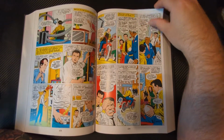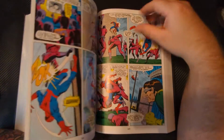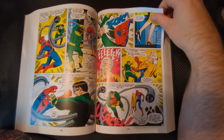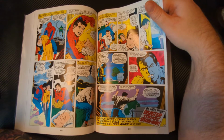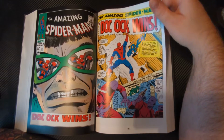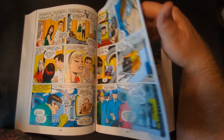And more Doc Ock. Doc Ock has befriended Aunt May, just using his normal persona of an old man with a bowl haircut. And he's got goons. And Spider-Man and Doc Ock are there. Aunt May passes out. She had a panic attack, and apparently if she has another panic attack, it's fatal. And Doc Ock's back in it. Aunt May's resting from the panic attack.